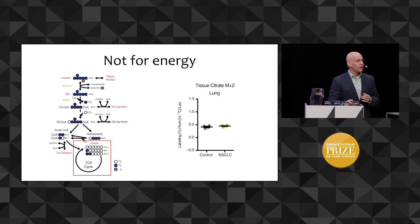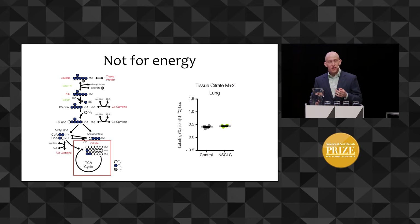Okay, great. So now turning back to lung cancer. We've shown you that lung cancer cells take up more branched chains. The next question is, what are they doing with them? On the left-hand side is a map of branched chain amino acid metabolism. And I promise I'll spare you the details. But the basic idea is we can use metabolic tracers and figure out where these branched chains are going in the cell and how the cell is using them.